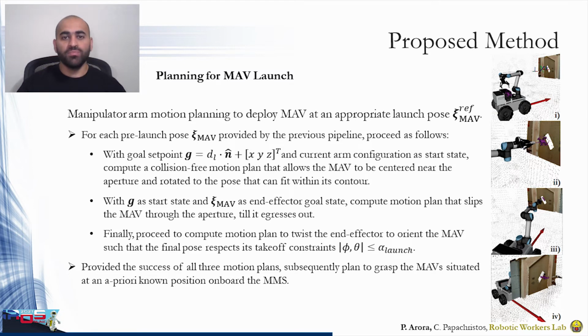The final motion planning step aims to orient the end effector at a pose that respects the takeoff constraints of the MAV. If all the three motion plans are successful, we plan to grasp the two MAVs located at known positions on board the body of the MMS, starting from the same initial point G. Chaining these motion plans together in appropriate order allows the execution of MAV deployment through the constricted aperture as laid out before.